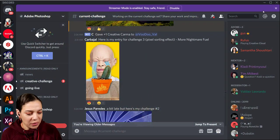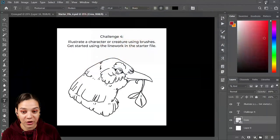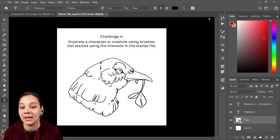But yeah, if you would like to get involved with me today and do this challenge, this is the starter file that is available to you for this challenge. And again, it says illustrate a character or creature using brushes. Get started using the line work in the starter file.